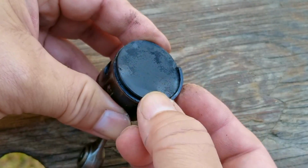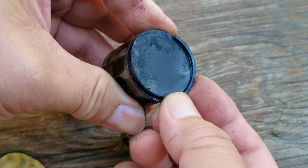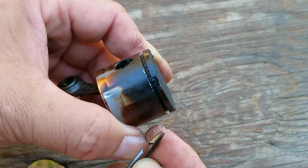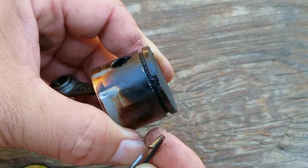Some of you would probably suggest replacing the ring, except when I did a compression test on this engine, it was almost 150 psi, which means the ring is not excessively worn out, so I don't plan on replacing it.